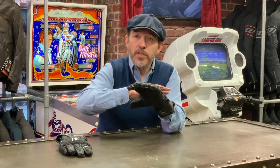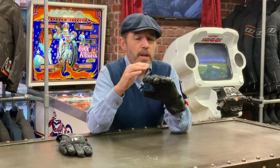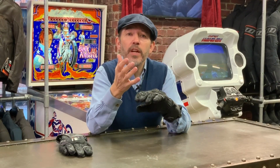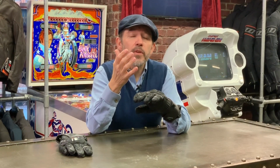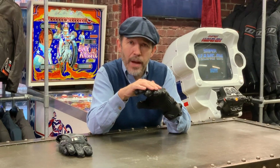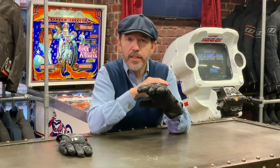The glove is almost entirely leather, which is good from a safety perspective. At times, if we're looking for the best glove for waterproofing, we might look for a textile back, but that isn't this glove.